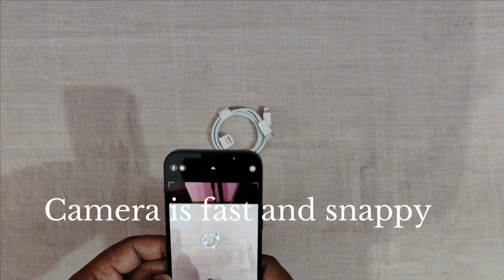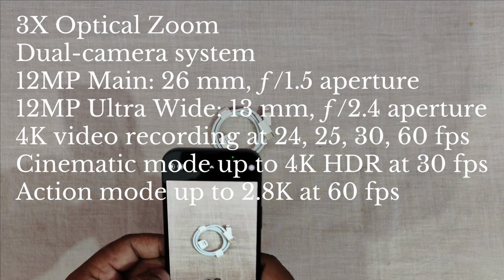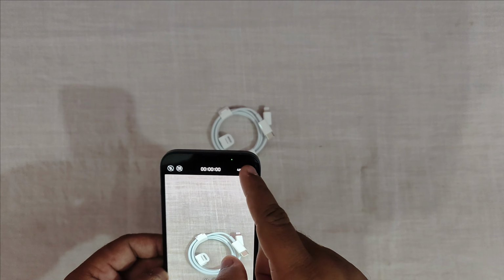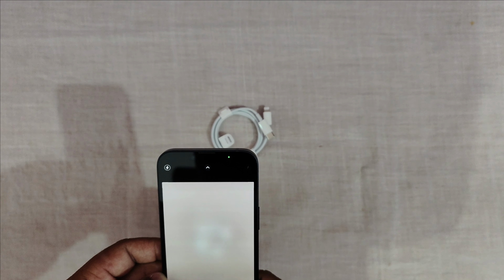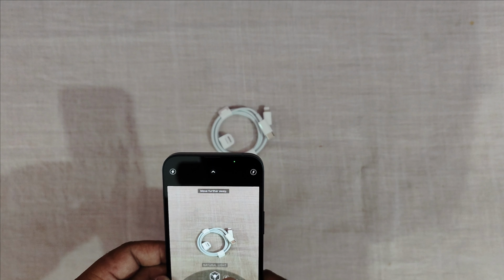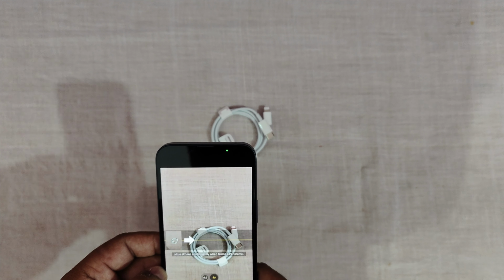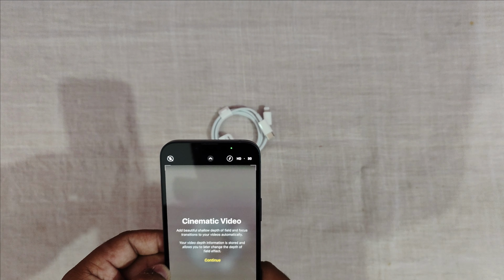It also has an ultra wide and zoom. I can also zoom in. So we have other options. Video, we have options for 4K HD, 4K at 60, 4K at 24, 4K at 30. So I'll go to photos. You have a portrait mode also, so different lighting styles are there, different moods. So we can take a panorama. Okay, so we have cinematic options as well.